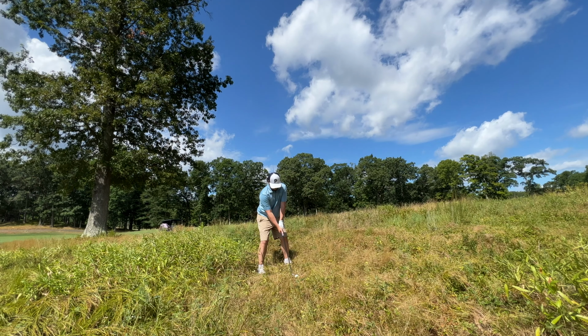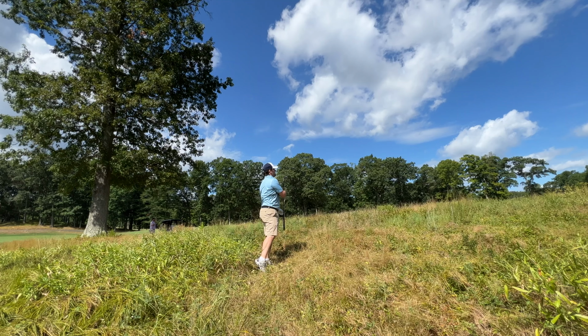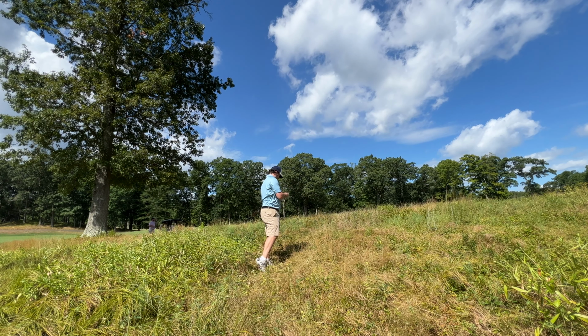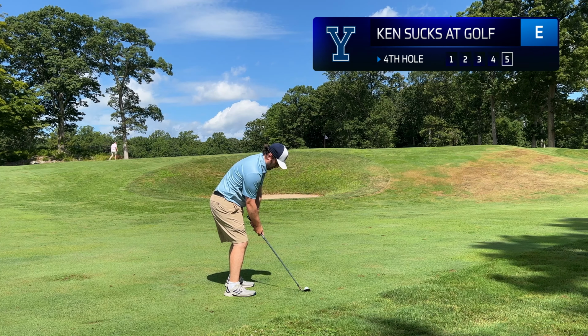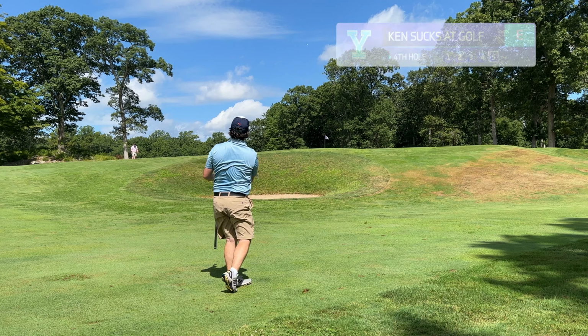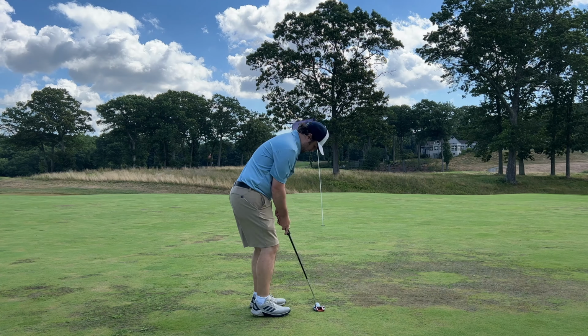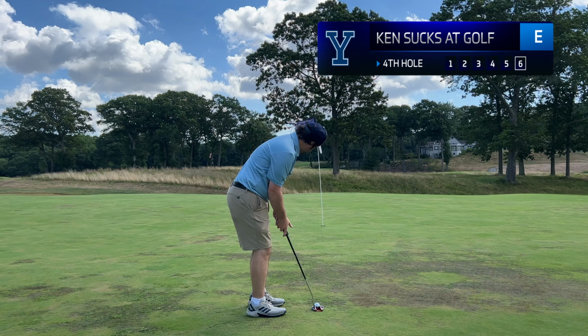This cabbage is pretty thick, so I'm just trying to punch out here. Thought I clipped a rock with my iron, inspecting the damage, but I did not find any. So I would have just a pitch shot in, kind of short-sided here. Trying to be delicate, making sure I hit over that bunker. I did.